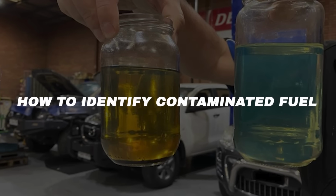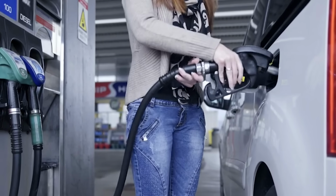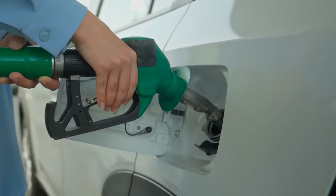How to identify contaminated fuel. Sometimes you fill up at a new station and wonder if the fuel is good. Here's how to tell if you've gotten bad gas.